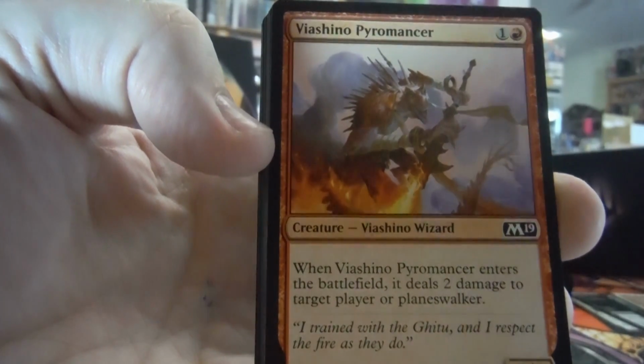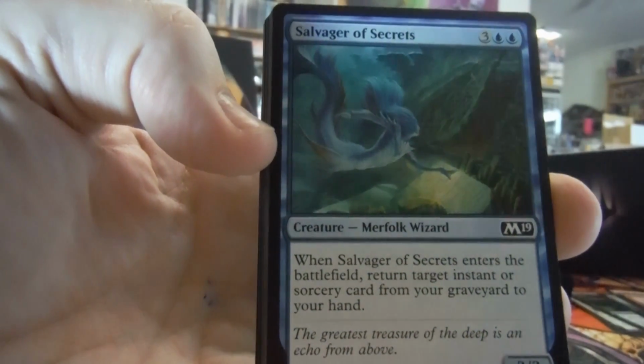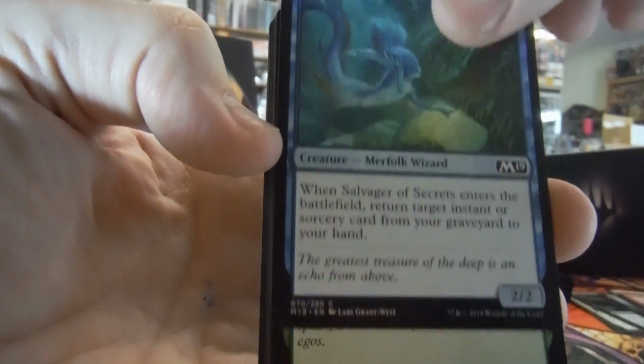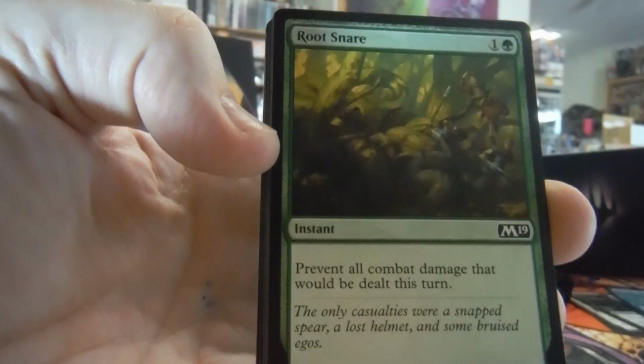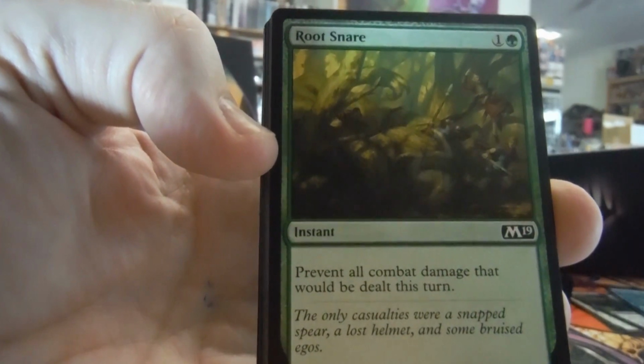Vishino. Pyromancers, lizard people. Yeah, it looks like he's a pyro. Salvage of Secrets. It's kind of cool. Goes with our blue dice. Has a great line from Magic the Gathering on fire. Of course you should fight fire with fire. You should fight everything with fire.